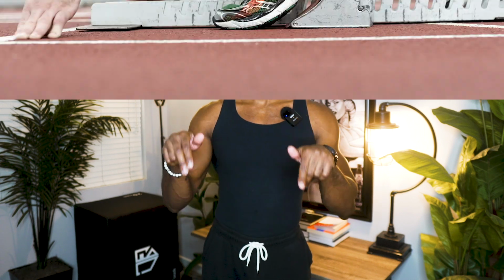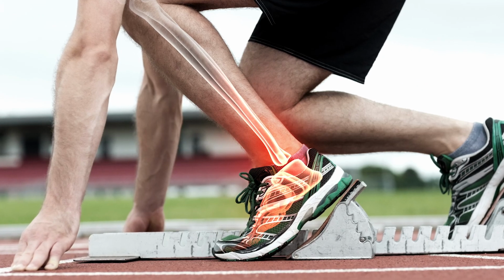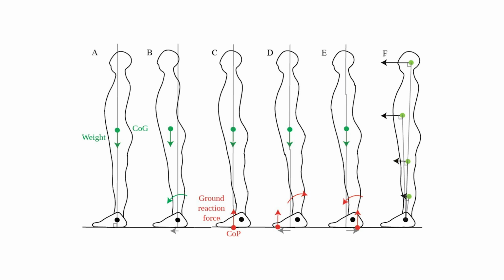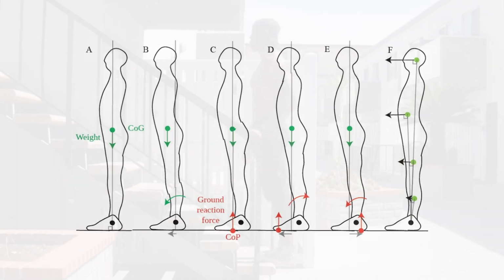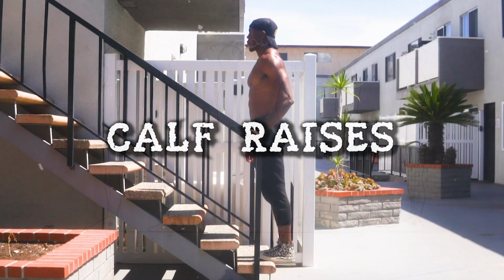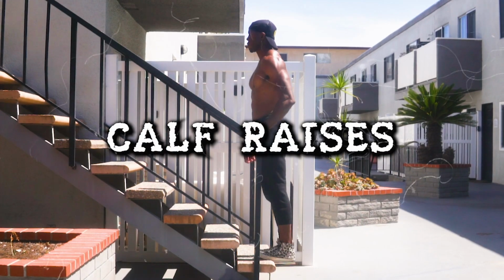But here's the thing though, you could do all those three exercises and you could still jack up your posture if you don't pay attention to your ankles. Because think about it, muchachos, you can't build a house without a strong foundation. And if your ankles are stiff as hell, you are guaranteed to have bad posture. And one exercise that's great for fixing this is the calf raise.